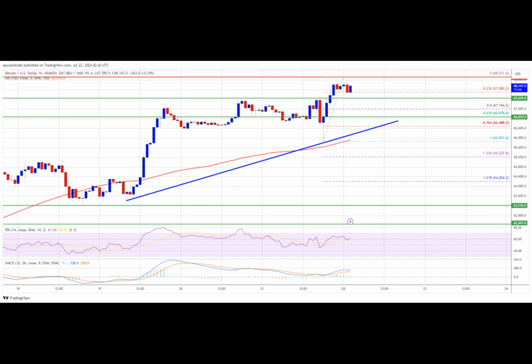Technical indicators: the MACD is now gaining pace in the bullish zone. Hourly RSI, relative strength index, for BTC-USD is now above the 50 level.